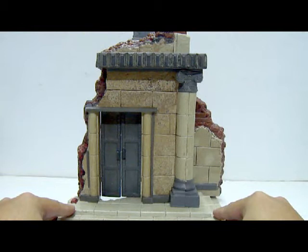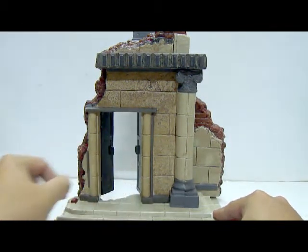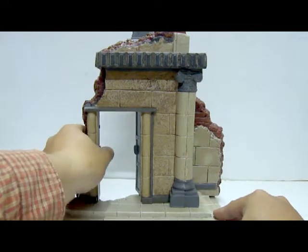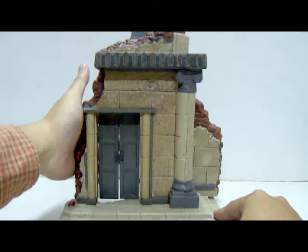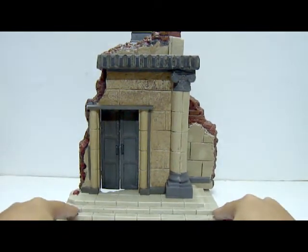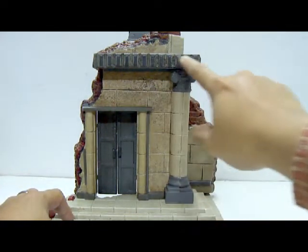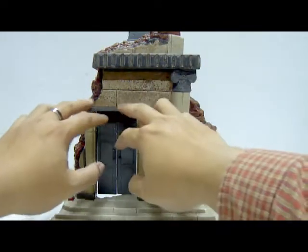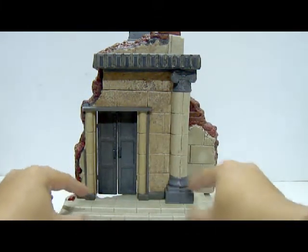Now there is a bit of a function for the playset itself. The doors actually is able to be opened because they are on a hinge. Very nice. You can open and close the doors. Now the details of the entire playset is absolutely stunning. You got the pillar going on, part of the roof itself. You got the archway, very nice steps, marble steps.